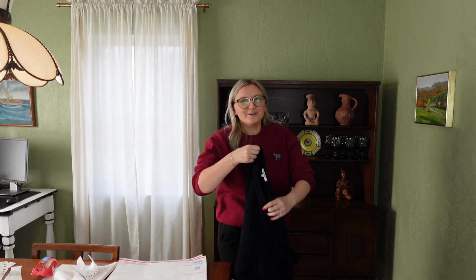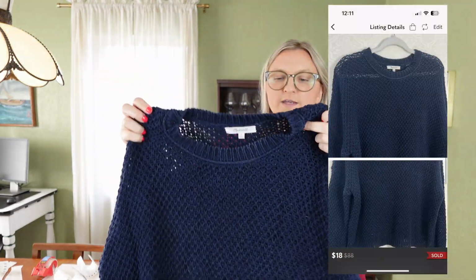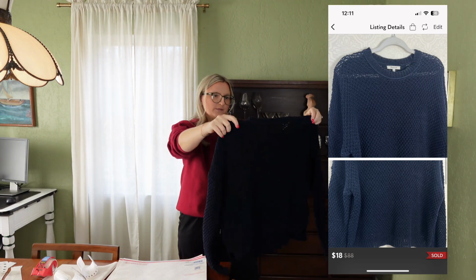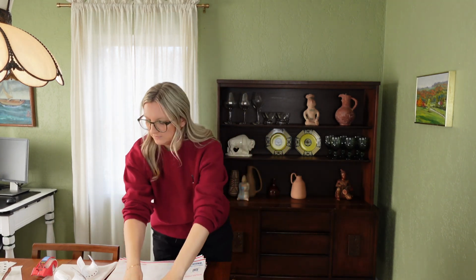Okay, again, another bins item, and this is just a Madewell knit, I think it was called French terry sweater or something, but it's a size large, excellent condition, really cute, very beachy, and that sold for the 40% off, so it sold for $18. My earnings were $12.38.